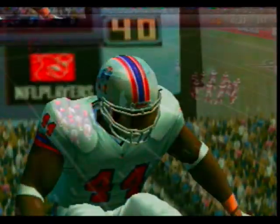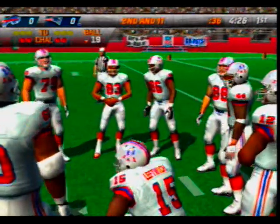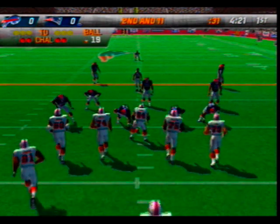Great pursuit there, John. You can say that again. He knows how to prepare, and it really pays off when you make stops like that. Ball on their own 19. Ball on the 19-yard line.